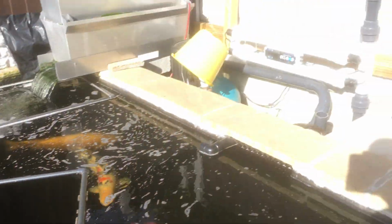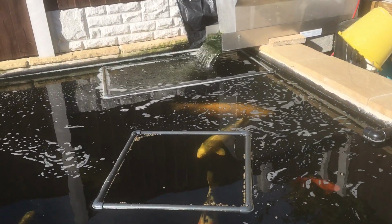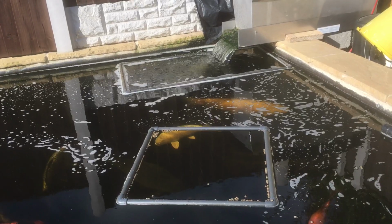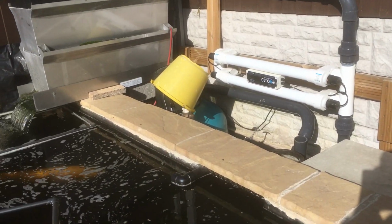If you remember at the beginning of the year I updated all the filter over there. That's definitely been worth doing. It's definitely improved the flow. I think in the previous video I mentioned we've got like 50% more now going through the shower just through changing the pipe work and not doing anything new with the pumps.